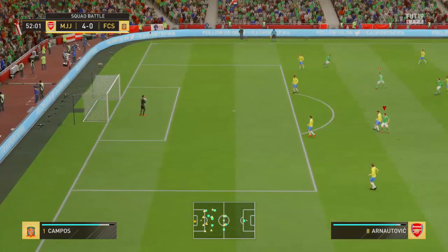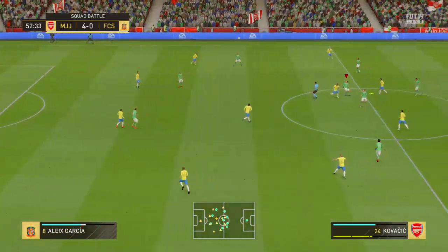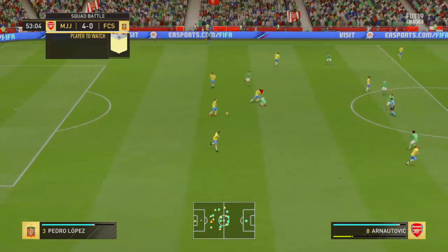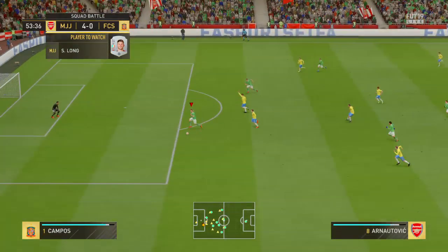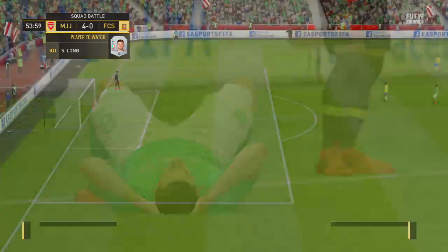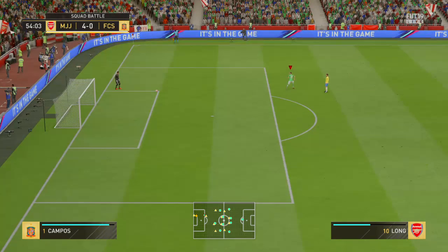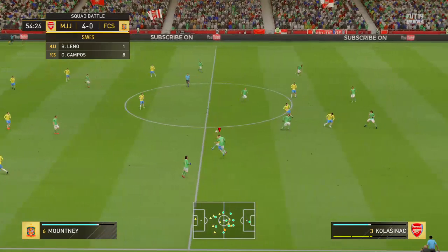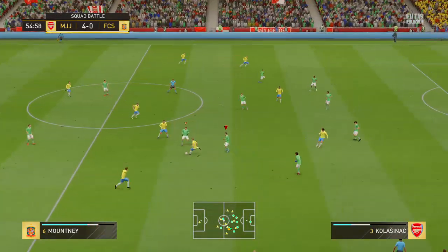Oh, look! That was the green time shot. And the goalkeeper is called Campos. Not saying that the name matters, and sorry to anyone who has the surname Campos. But, well, now he's offside. Oh, no, it weren't. Thought it was. But either way, you know what I mean? He hasn't scored yet. Mario Suarez.